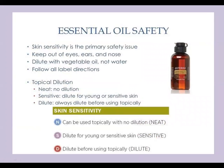Now, there are some safety rules, and they do have these marked for you. So when you purchase an oil and you see the codes there with the skin sensitivity, you'll know right away what you should do with your oil. To be safe, you could always dilute it, okay? It's not going to affect the powerfulness of your oil. So if you're concerned at all, always, especially with your children, go with the diluting if you feel more comfortable with that. But for grown-ups especially, feel free to kind of follow the sensitivity guidelines.